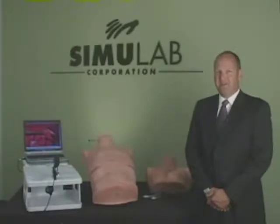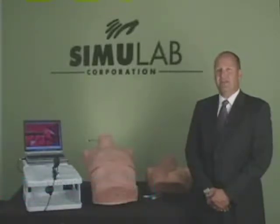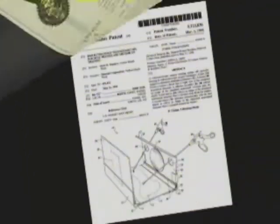Simulab designs, manufactures, and sells award-winning procedure trainers for medical training and for medical device manufacturers to demonstrate their products. Founded in 1994, our headquarters, manufacturing, and customer care team are located in Seattle, Washington. Simulab holds 4 U.S. patents for technology associated with our products and has 12 patents pending.